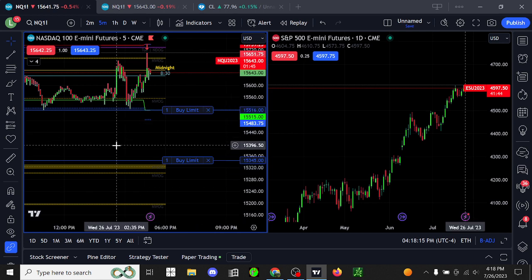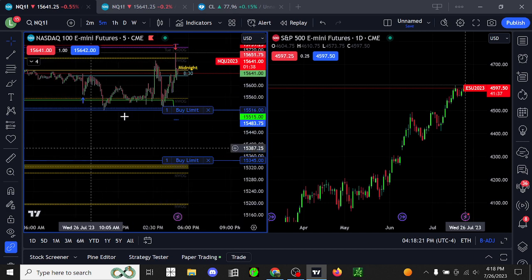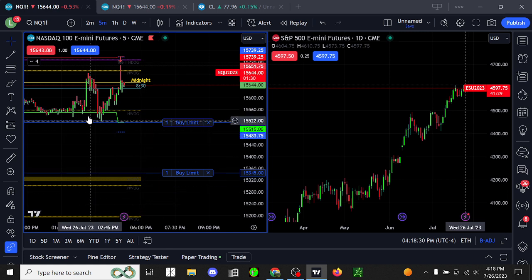Guys, it's not about catching the final top or the bottom. It's about getting a decent entry and getting a decent exit. And all the crap it does in between doesn't matter. All that matters is, did it hit this buy limit? Did it hit this buy limit? Okay, and then you manage your position after you're in the trade, right? You just wait for price to rocket above a high like this, and then you exit, right?